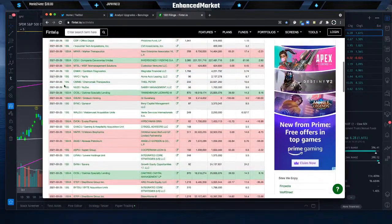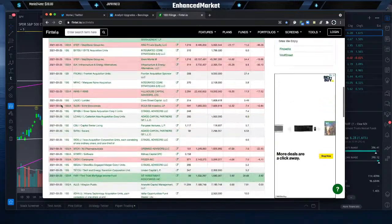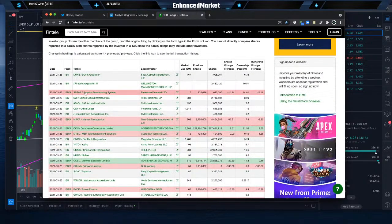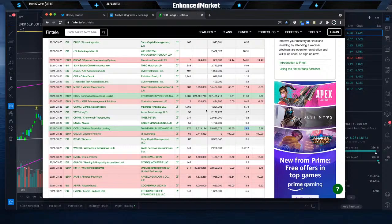And they list them every single day. So there's usually about 20 to 30 a day. What we're looking for is the 13Ds or 13Gs. They both mean different things. A 13G is for a passive investor, as opposed to a 13D if they want to influence the company at all. So we'll always look at these and see what people are investing in, because this is pretty interesting, right? Like, these people are buying, or this person sold 14% of the company. But I usually look for buys. It's just interesting.